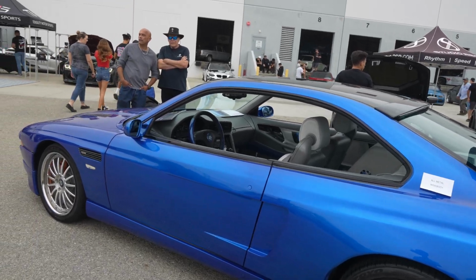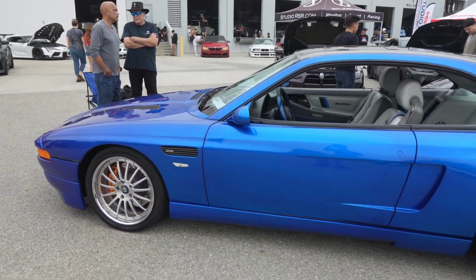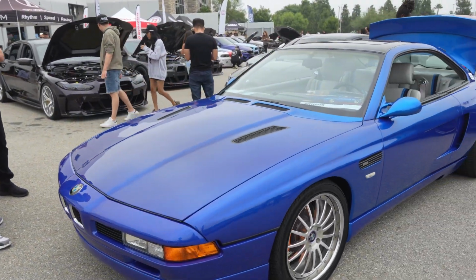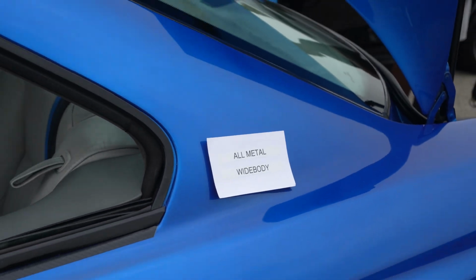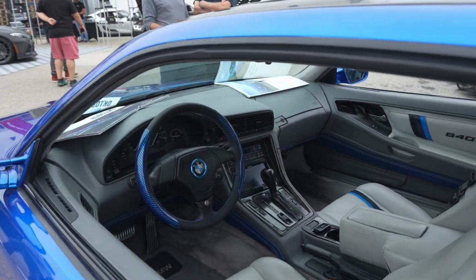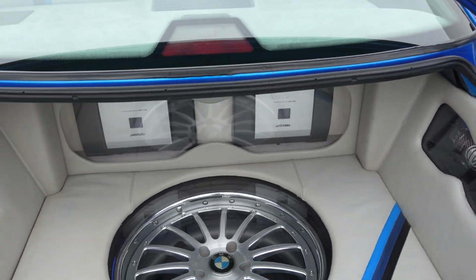Now, this is something that's really different. Parked next to this M8 is an 8 Series, but this is an old 8 Series. I don't think I've ever seen this car before. Apparently, it's some 840i or something. I'm not exactly sure. It says all metal wide body, so there's a wide body kit. I mean, it's not really that wide, but it looks really nice. At the back, I think he probably modified the hell out of it.